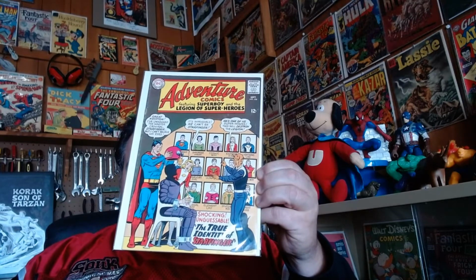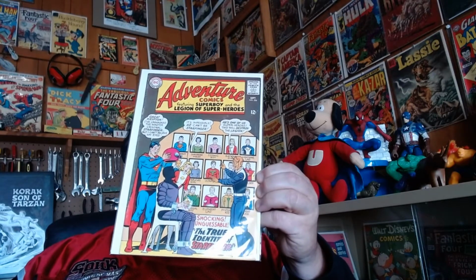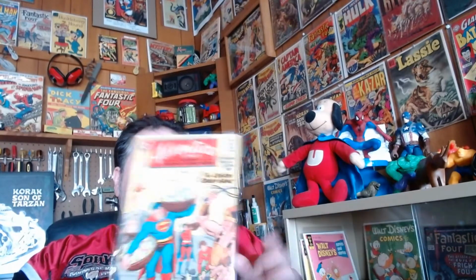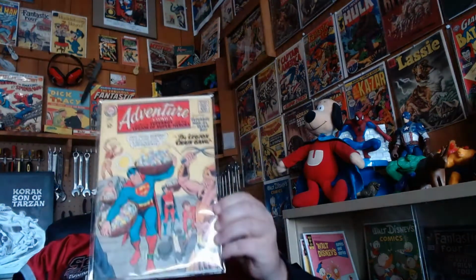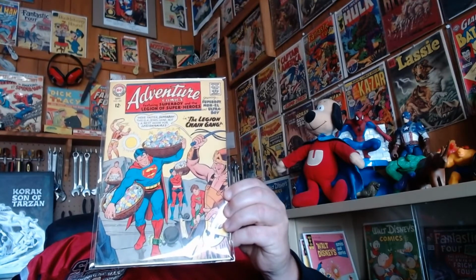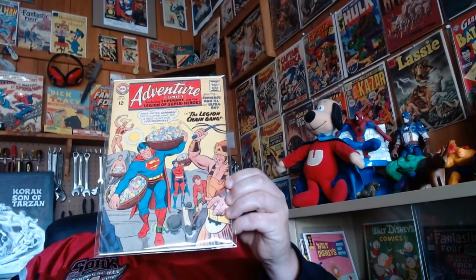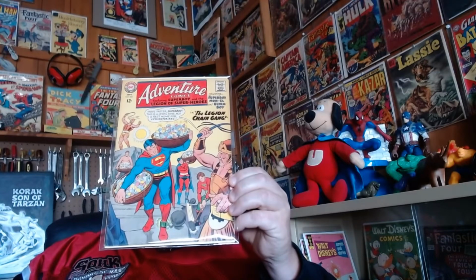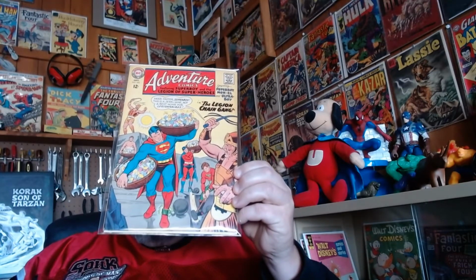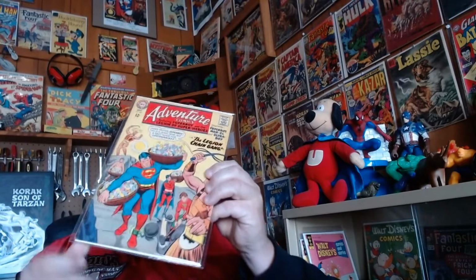But here's Adventure Comics. Great Legion of Superheroes. So if you like Silver Age. Another Adventure Comics. This is number 360 from 1967. Notice they figured out everybody's weakness. So Superboy has a kryptonite ball and chain, and the other heroes have similar weaknesses.